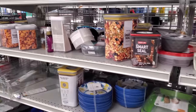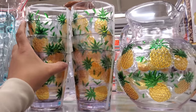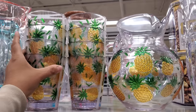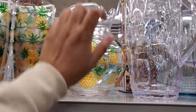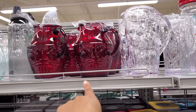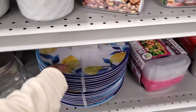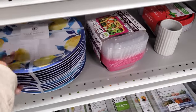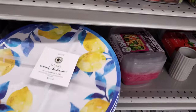So glad I don't spend money on home decor all the time. I'm like, who could do that? $10, little pineapple one. Look at this one, $7. I've never seen a red one. Oh, here's the plate. We've seen the bowls earlier. Oh, wow. How many do you get in here? Hold on. You get 8. And they're only 20.